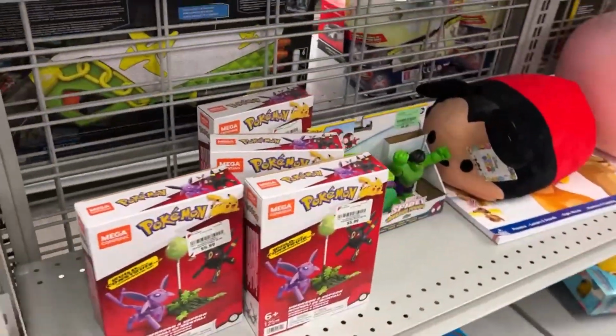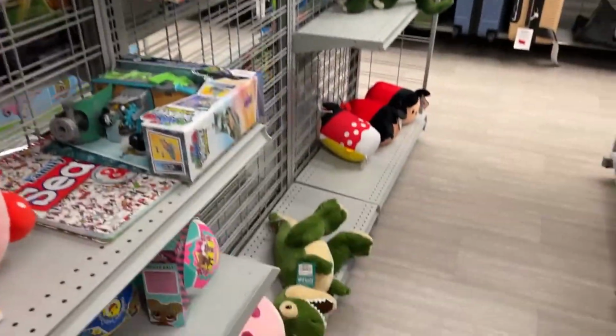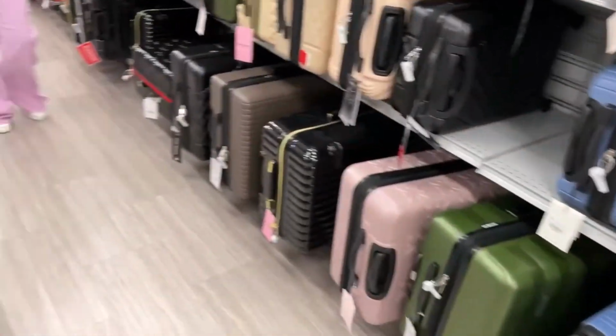Now, they did have some Pokemon Mega Bloks stuff there, Mega Constructs. I think that was Mega Bloks before they were Mega Bloks, but not for sure. They had those little grassy-looking dinosaurs last week. I'm kind of commenting there that they knocked that T-Rex off, because he was up there with the other two last week. So we had a little dinosaur on dinosaur violence.